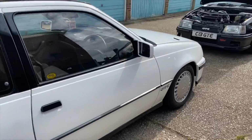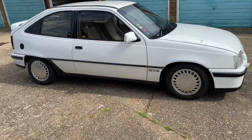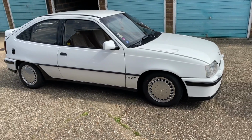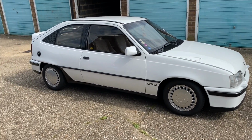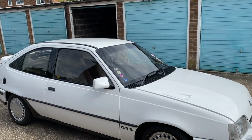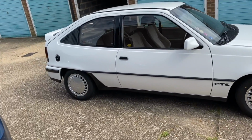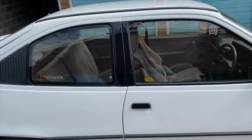This one has been fully restored in the early 2000s. It's a House of Colour white, so it's not a Vauxhall white, but listen, the shine on this in the sun is stunning, and it really pops out as the white more than, I think it's Glacier white that they came with from the factory. But anyway, let's dive in and have a look inside, and take a bit of nostalgia.